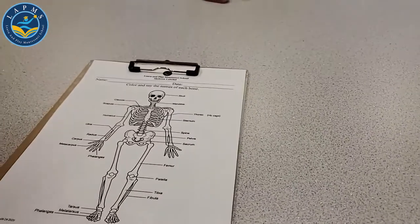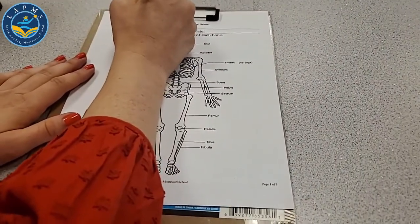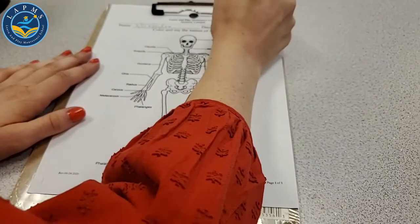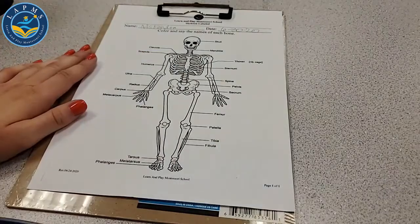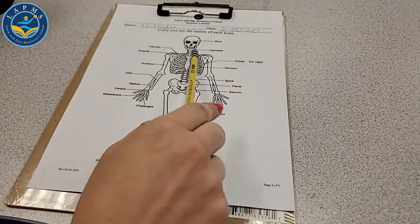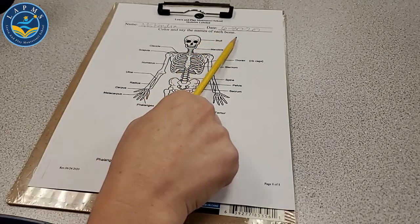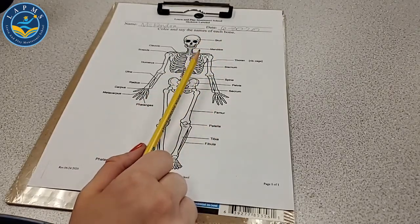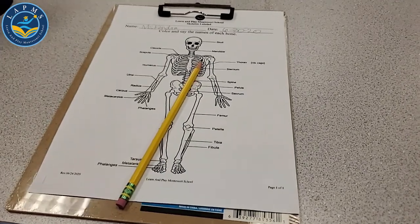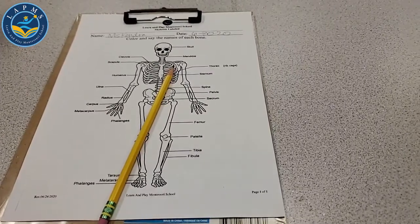All right, what is my name? Miss Kendra. And the date, it is June 30th, 2020. All right, so this is our skeleton, right? And the directions say color and say the names of each bone. I want to share with you some really interesting information.